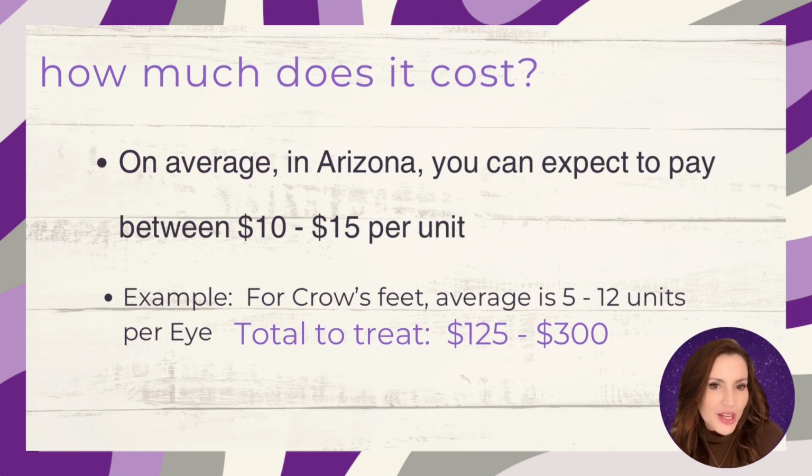So how much Botox are you going to need? We've already talked a little bit about things that are going to affect your cost, such as the amount of surface area, the amount of space that we're taking up, the amount of movement that you want. Do you want it frozen? Do you want it softened? What is your goal? And then those are going to affect price, obviously, per unit. Across Arizona, you can expect to pay anywhere between $10 to $15 per unit. Why the difference? That's going to be, one, dependent on where you are too.